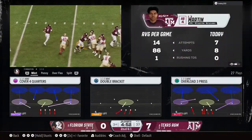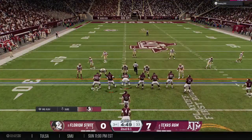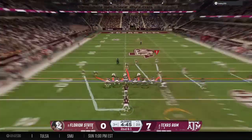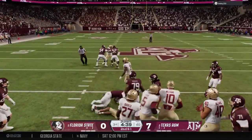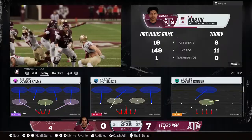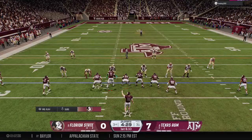2nd and 1. Setting the tone early with good runs like this can really wear defense down and keep the defense guessing. That's why some of the best coaches of all time have primarily done it with great run games. He shreds the tackle. Looks like Texas A&M will have the first down. Just what a great battle here at the line of scrimmage. Good push by the offensive line, and the back does enough to be able to pick up the first down.